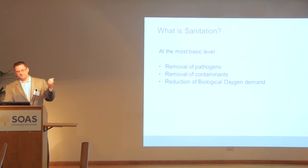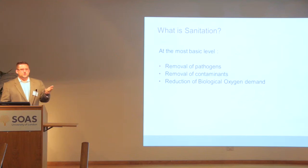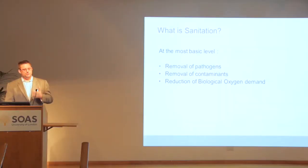So I added this slide while I was listening because I think it's very important for people to understand at a very basic level, sanitation is the removal of pathogens. It's a removal of contaminants and it's a reduction of the BOD. If you don't get those, you're not doing sanitation. You're just moving one problem to another place. So we have to make sure we're hitting all three of those.